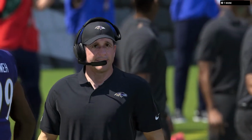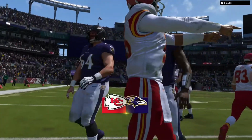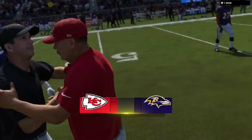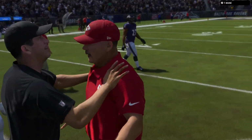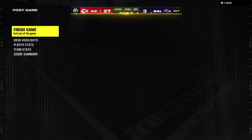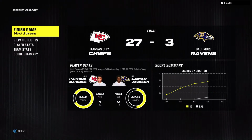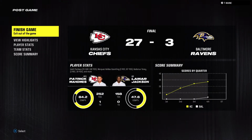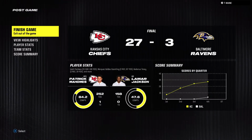So this one in the win column for Kansas City. And it was their defense that led the way, allowing just 3 points, that lone field goal in the entire second half. And remember the old adage, offense sells tickets. Defense does what? Wins championships. And in this game, maybe a championship wasn't won, but a game was by the defense, right? Held them to just a field goal. That's a heck of a job.